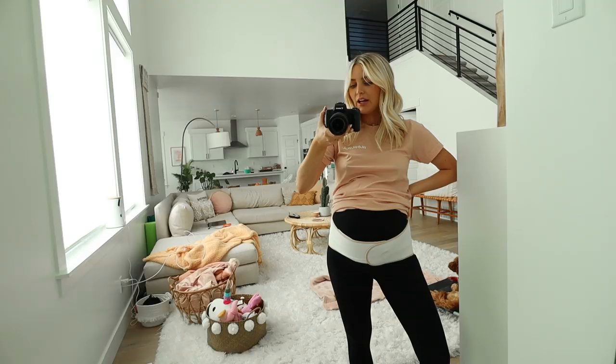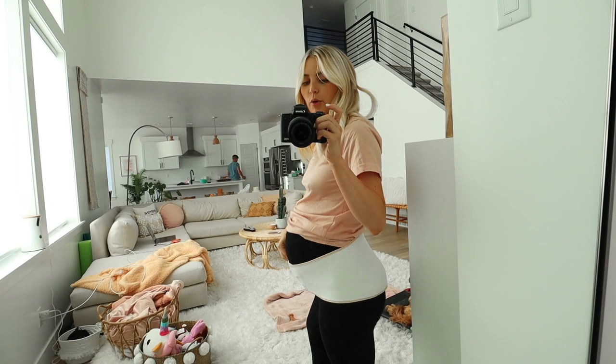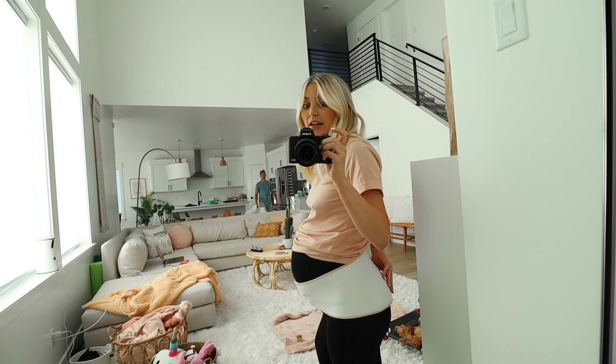Anyways, we're back home. I'm in my maternity leggings again. I think I showed you guys this belly band thing, but it's just supposed to support your belly and it has a little thing you can take out in the back that you put in the microwave and heat up. And it is so nice. So current OOTD.